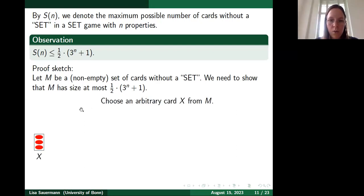And so here's how we do this. Let X be an arbitrary card from M. So for example, in this picture, let's assume this card is X. This picture is for n equals 2. There are only two properties in my picture because I couldn't make a picture with 81 cards, but the same proof works for n equals 4 or any arbitrary n. Okay, so here, this is my card X.